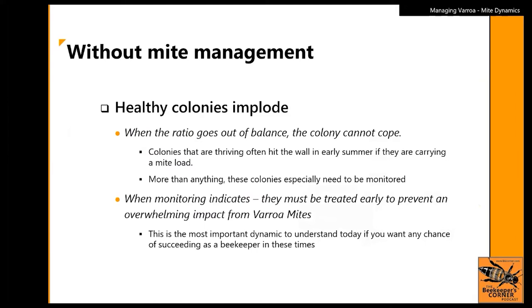And some of you might say, well, my colony looks fantastic. It's strong. It's got lots of bees. They're making honey. They built all their comb. They did all that. Great. But in short order, if you don't resolve a mite problem that manifests, your colony is going to turn south very quickly and you're going to say, what happened? I'm not going to bludgeon you with this. I'm just trying to give you some sense of population dynamic.